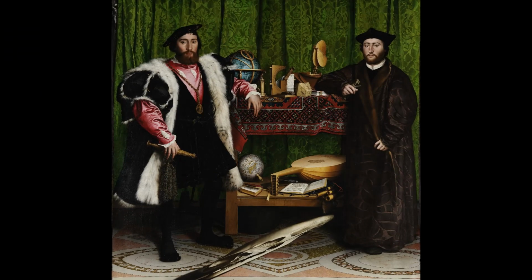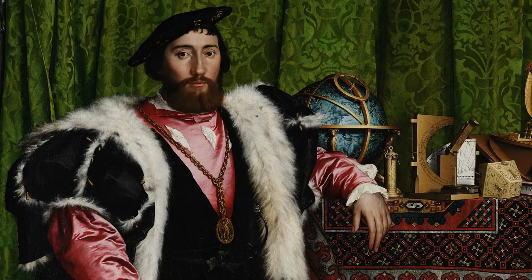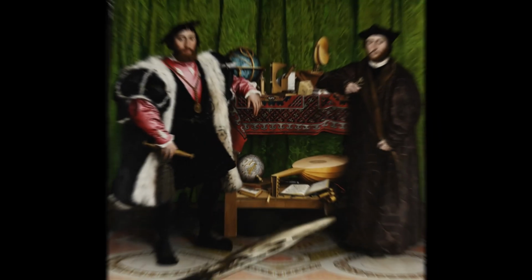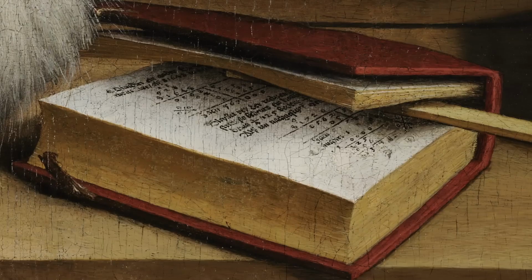At first glance, it just looks like two rich guys posing for a flex. Velvet robes, expensive gadgets, a globe or two. Basically Renaissance Instagram. But wait a sec. Something's not right. There's way too much going on here.